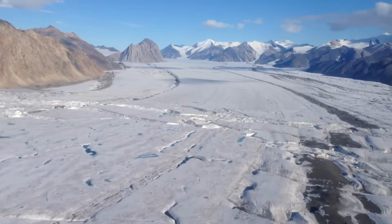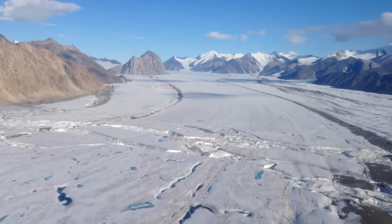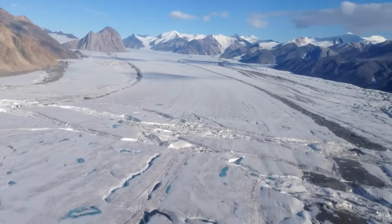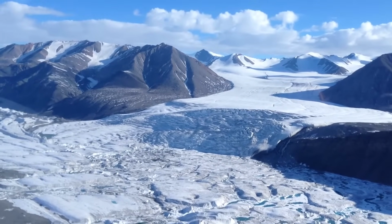9. Helheim Glacier. In late July 2020, up in Canada's Arctic Circle, the majestic Helheim Ice Shelf on Ellesmere Island in Nunavut pulled a shocking move. About 43% of its mass, roughly 79 square kilometers, which is larger than Manhattan, decided to break free and form its own ice island.